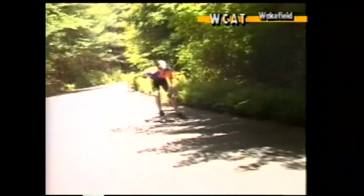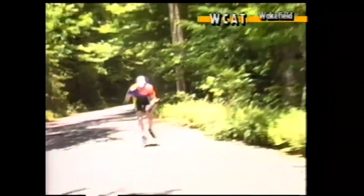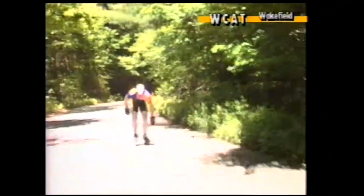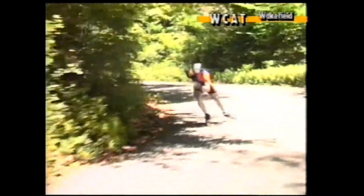He's skating very hard. He's got a double arm swing going. He is trying to gain as much momentum as he can. He's got a very strong stride. Few technical faults. He doesn't quite bring his feet in all the way and make a complete stride each time, but considering we're almost 20K into a race, he's skating very well.